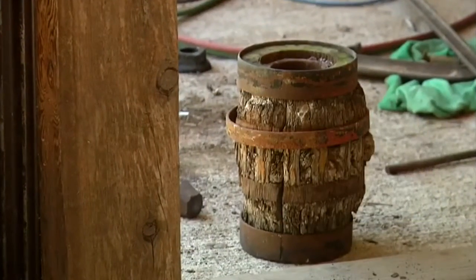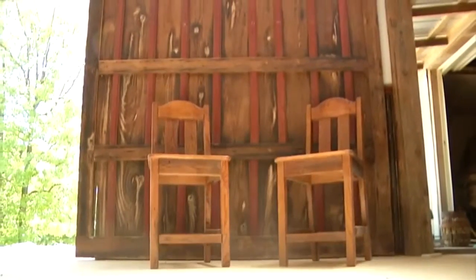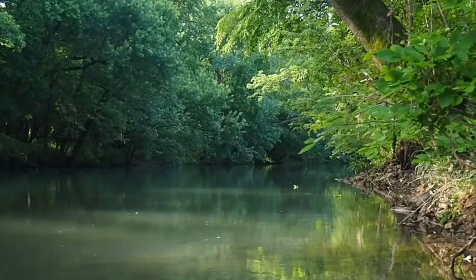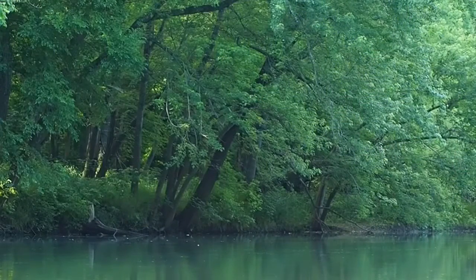These barns, they were part of our American history, and they're disappearing at a really rapid rate. Just one person preserving history, protecting the water. Now it's up to the rest of us, because we all live downstream. Paul Adler, KY3 News.